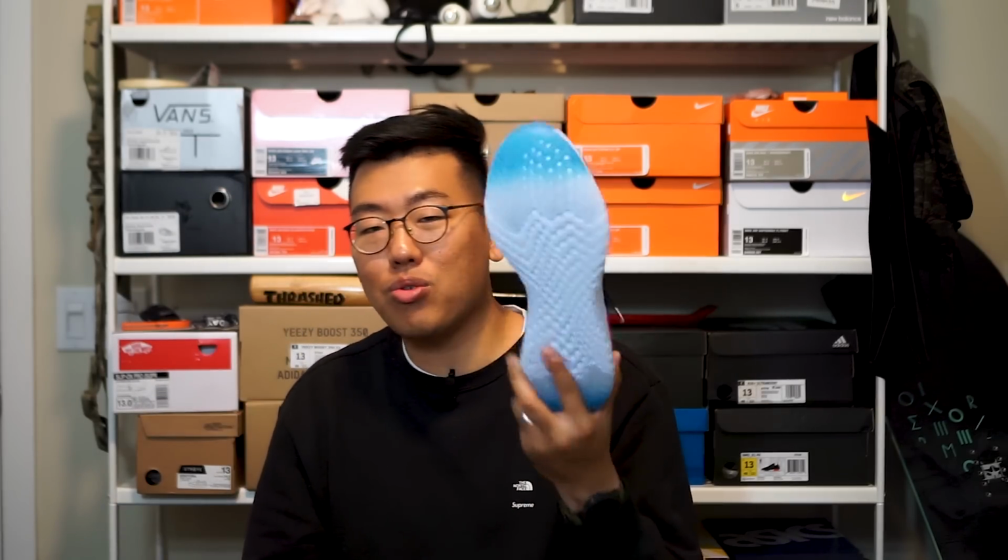So how does it stack up against ZoomX? ZoomX is Nike's golden boy right now. This is kind of hard to get your hands on. The Nike 4% Vaporflies here. These have always been selling out, and I managed to get myself a pair. And this is actually not a fair comparison because this is a professional running shoe, right? And this is more like a casual running shoe slash lifestyle shoe.